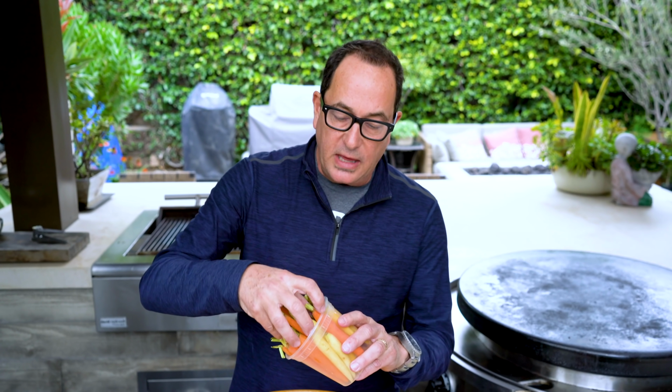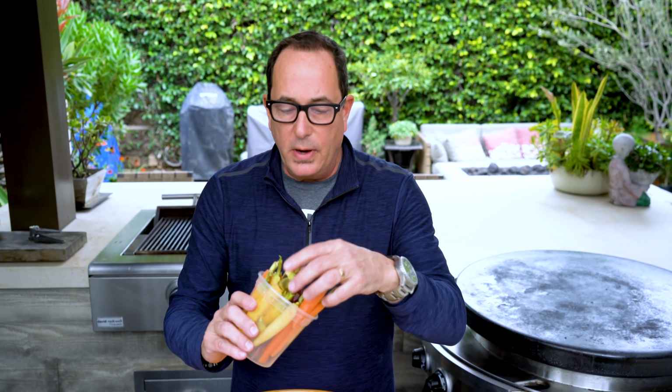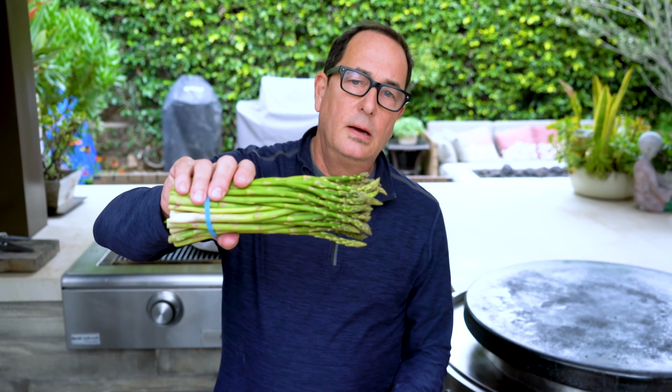Okay, we're starting with carrots. And look, these are just these random different colored carrots that you can buy. They look a little bit rough. The tops have been left on, and I kind of like that. Orange, the white ones, the purple guys here, they're all good. So these are just gonna go in with everything else.